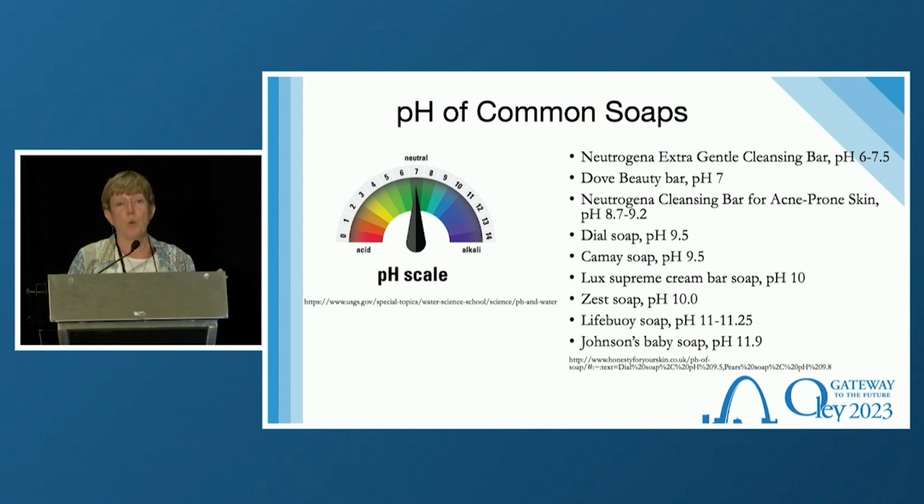But there are several websites that you can go to. This was a particular one that I found. If you just Google pH of soaps, you can find all these. And this was just a partial list. It was from this particular website that I had found that listed several of the common skin cleansers. And they go in order of the lower pH.